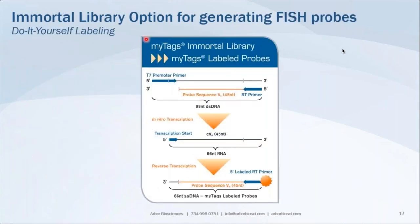Immortal library options for generating fish probes. So how do you go from an immortal library to a labeled probe? The strategy behind the labeling process is designed to guarantee that you get a tag or a label on each and every one of your probes. You're going to start out with PCR amplification of the double-stranded immortal library.